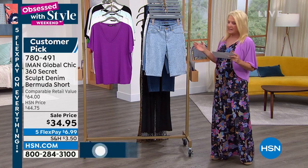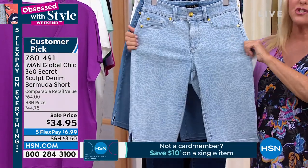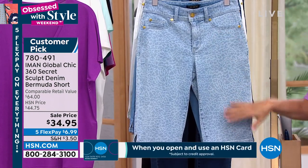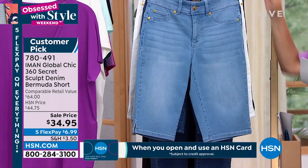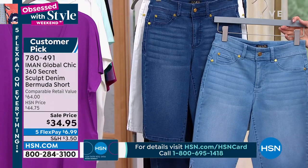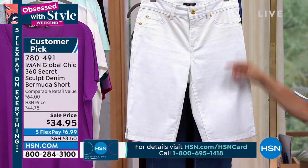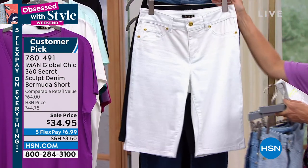Here are the color choices. This is the leopard print. I love this so much because it's not only soft and stretchy and great, but it's a print without being too crazy. I love how subtle this print is. The next one after that is going to be your light indigo. Then we also have a medium indigo. So light and medium indigo. And then we're going to also have the white, which is really limited right now. And then, of course, we have the black. So a lot of details to get into.